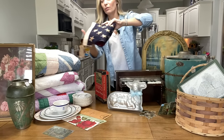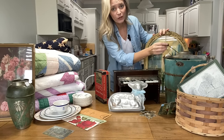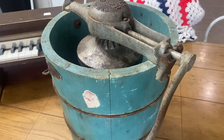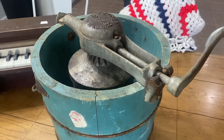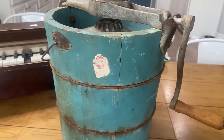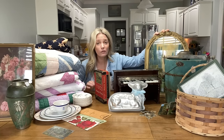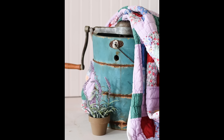The star of the show there really though is this old ice cream bucket. It is an Arctic Freeze ice cream bucket and it is complete. It has everything with it. It was marked down to $48 and so I grabbed it for that price, because I'm still quite confident that there's a good bit of money I can make on it. Love, love, love the color. Most of all, this pretty teal blue color is really what sold me on it.